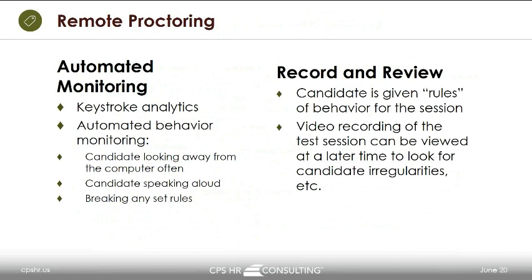Of course, the candidates are provided the same rules at the beginning of the administration. But depending on the option that's chosen, the proctor may not always be watching in real time to make sure that the rules are being followed at every point in the administration.